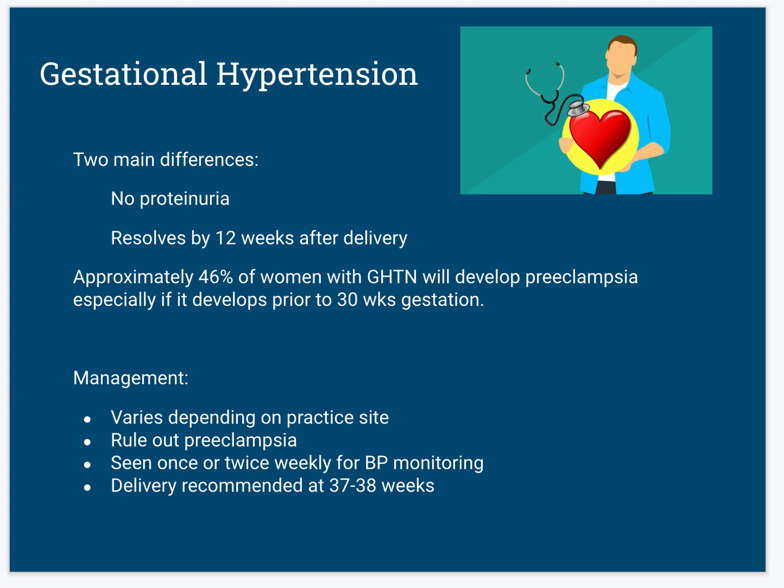In my practice, we see these once we've made the diagnosis, especially after 30 weeks. We are seeing them weekly for antenatal testing, so we're doing biophysical profiles and NSTs weekly, and then we're doing serial growth ultrasounds every 4 weeks, and we're seeing them weekly for blood pressure checks, and then we're delivering them at 37 weeks. We just don't mess around with this. We want to make sure that these women are carefully and closely monitored.